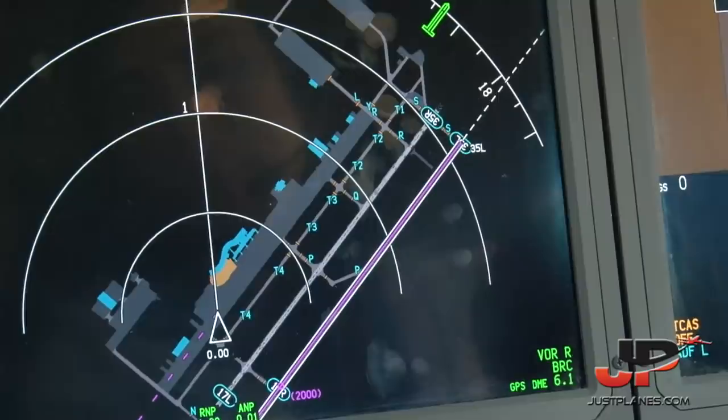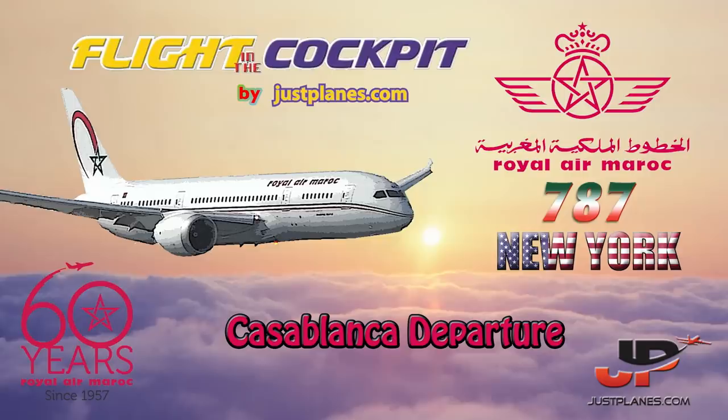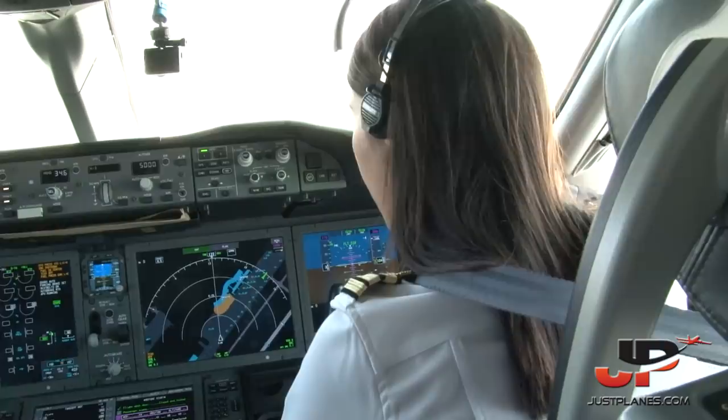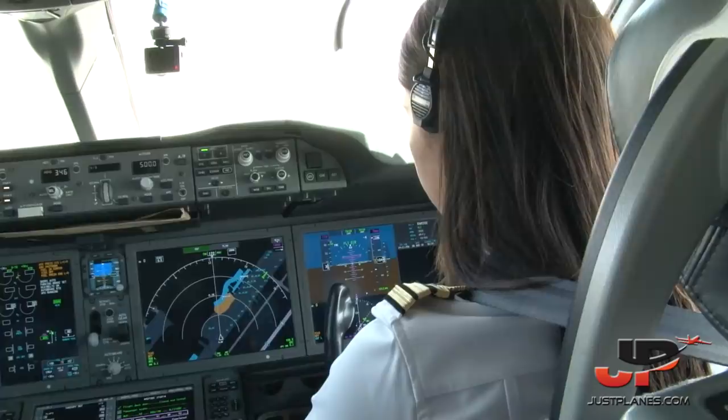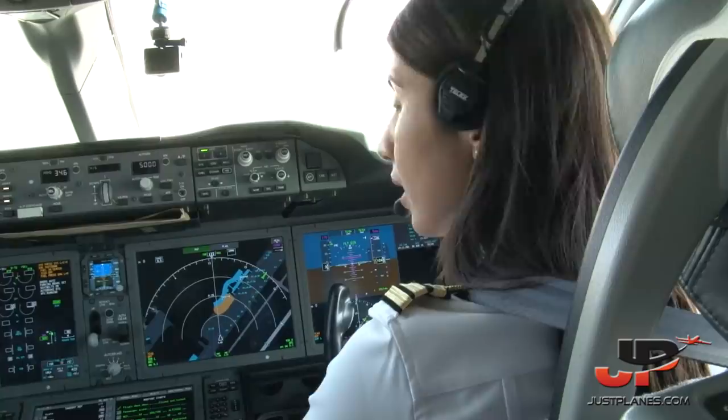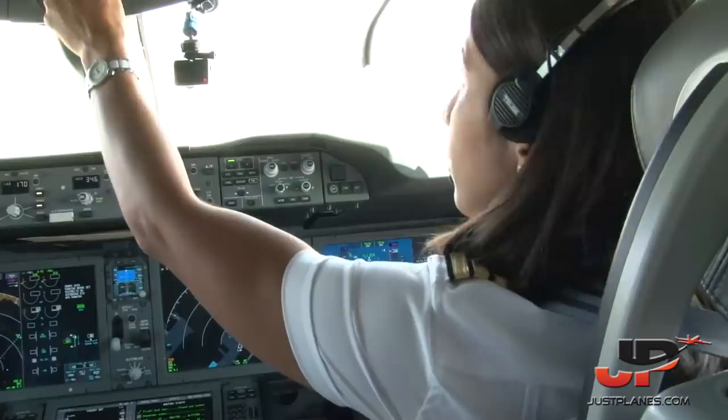Before start check. Before start checklist, passenger signs on MCB. V2 170, heading 346 and 5000. 170, 346, 5000, takeoff speeds. V1 162, rotate 165 and V2 170. So the pre-flight completed, taxi and takeoff briefing completed. Before start checklist completed, down to beacon. And before start checklist is completed.